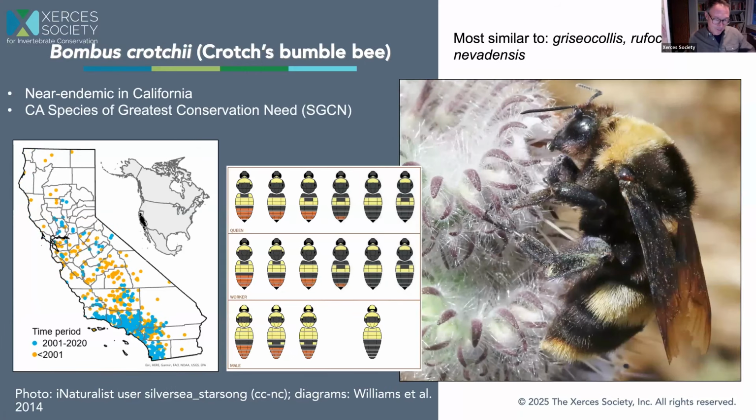Okay, so leaving behind Franklini and Occidentalis and their lookalikes, let's talk about Crotch's bumblebee, the one you're probably most familiar with because of the fact that it's currently protected, and we're waiting to find out if it's rare enough to get listed. This bee has short hair. It has a short cheek. It is a beautiful animal. It's really big, and about 3/4 of them have red tails, and so it's just a striking animal when you see it. You can't miss it.